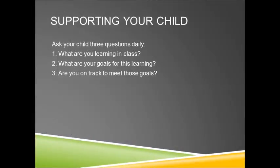Supporting your child. Ask your child 3 questions daily. What are you learning in class? What are your goals for this learning? And are you on track to meet those goals? Your student should be able to answer these questions.